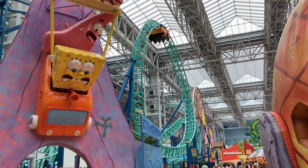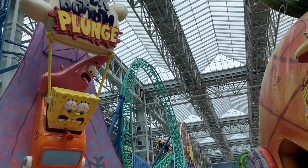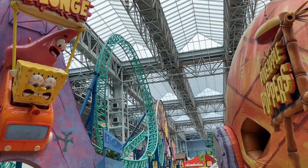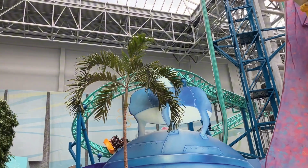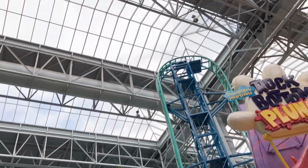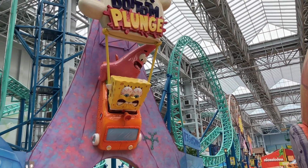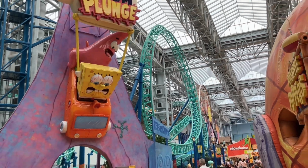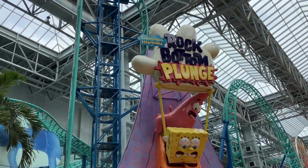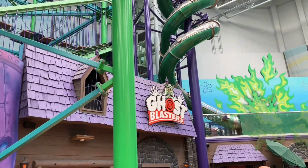I just got off of SpongeBob SquarePants Rock Bottom Plunge. It's a little bit short. It's surprisingly smooth for a Gerstlauer, which is actually a really good thing. It's probably about the mall setting because it doesn't get rained on and temperature differences, but yeah, it's a pretty good ride. It's not that intense, a little bit intense, that loop, and the airtime on the drop is really good. And then I went on Ghost Blasters.